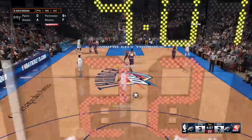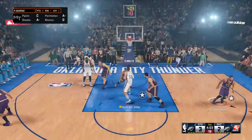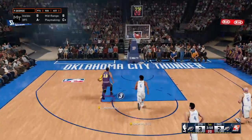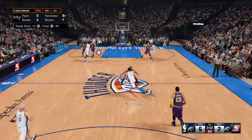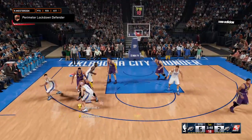And so here is Oklahoma City. Here's Griffin. Ball's knocked loose. Stolen by Westbrook. And George with the stuff. No doubt that is within his range. Well, I would hope so. He's a pro, and it was only a one-footer. Come on now.